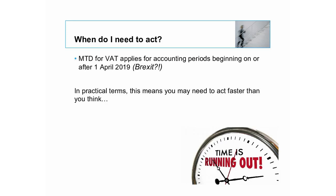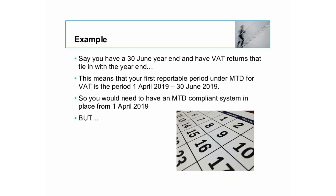As I said already, it applies from April 2019. So this is for VAT periods that begin after the 1st of April 2019, which I've noted there is very close to when the UK is scheduled to leave the EU, which may bring with it a whole other raft of complications. But that's where we're at the moment. This might seem a bit of a way down the road, but in certain circumstances, you might need to act a lot faster than you think. For example, if you have a 30th of June year end as your accounting period, and your VAT returns just tie in with the year end, it means that your first period under MTD for VAT will be that last quarter, 1st of April 2019 to 30th of June 2019. So you will need an MTD system in place for that VAT quarter.